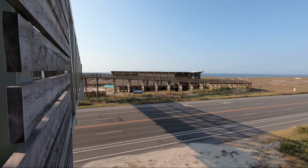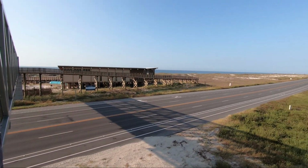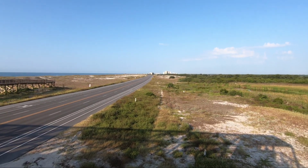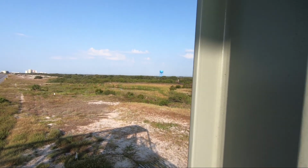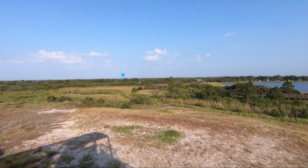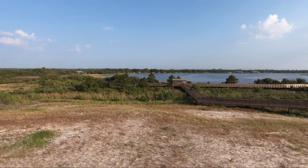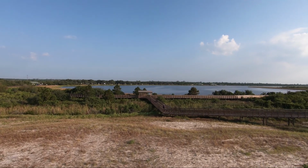That is the Interpretive Center across the pedestrian bridge across 182. And we are looking down on 182 back towards Gulf Shores. And there is Beach Mouse Bypass Trail, Middle Lake, and the campground on the other side.